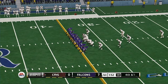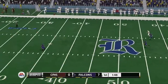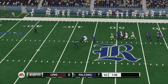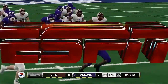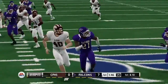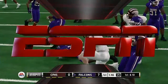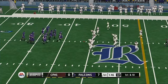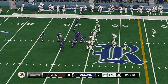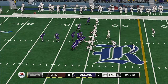Hall is the punter. And he can't hang on to the ball. And he's tackled at the 44-yard line. And offense is back on the field after running the ball very well on their last drive. This offensive line really opened up some big gaps for the running back last time.